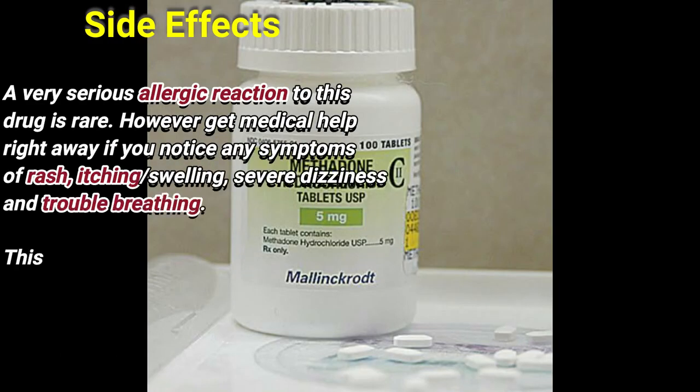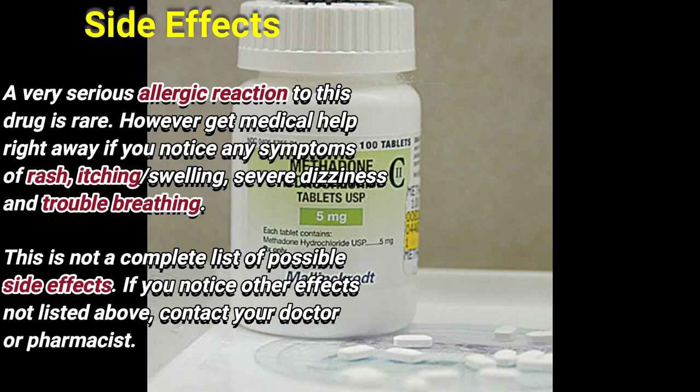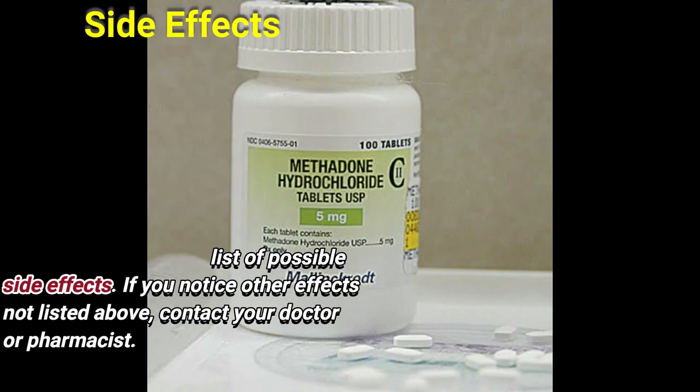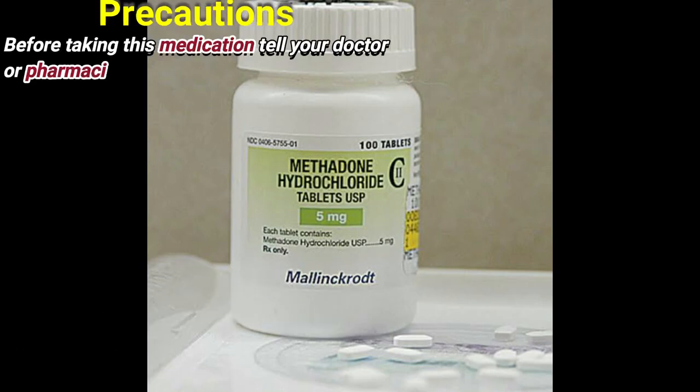A very serious allergic reaction to this drug is rare. However, get medical help right away if you notice any symptoms of rash, itching, swelling, severe dizziness, and trouble breathing. However, this is not a complete list of possible side effects. If you notice other effects not listed above, contact your doctor or pharmacist.